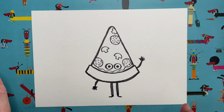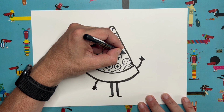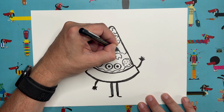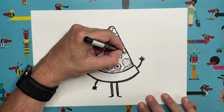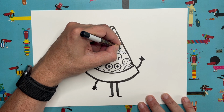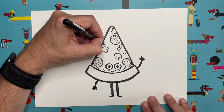Speaking of pepper, let's add something healthy. I mean, mushrooms are healthy, pepperoni not so healthy. Let's add some sort of green pepper, shall we? This is how you do green pepper. You do a wiggly line, in a circle, like that. And then you do another one just inside it. There you go. That's going to be a bit of green pepper. Let's add another bit here.